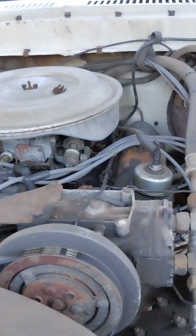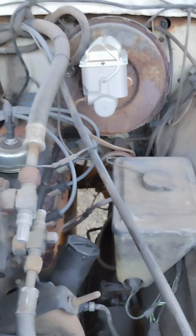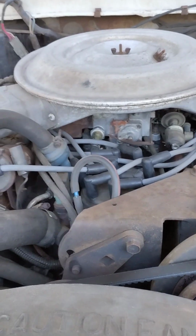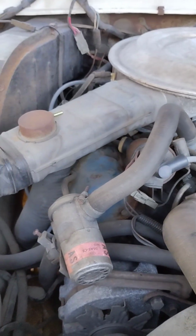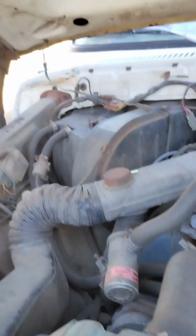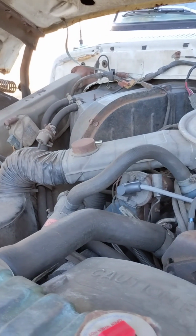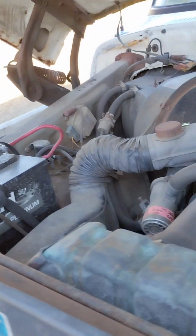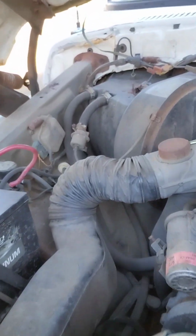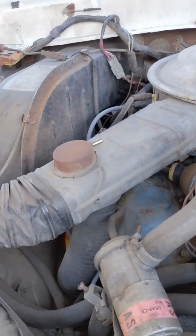Now get over here to the engine. I think I showed the engine, but that's a 400 Ford, not to be confused with the 351. The 400 was a Ford built engine. It was not a Cleveland, like everybody says that a 400 is. The 400 is not a Cleveland, it's a Ford built engine.